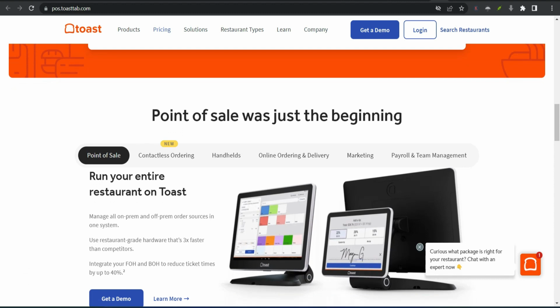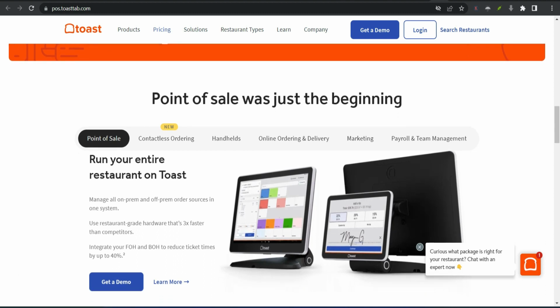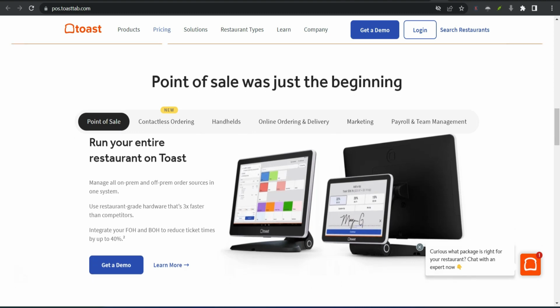Toast offers a wide range of products and services designed specifically for restaurants. Its features are top of the line, making it a great choice for businesses that want the very best in restaurant POS systems. However, it's not perfect.